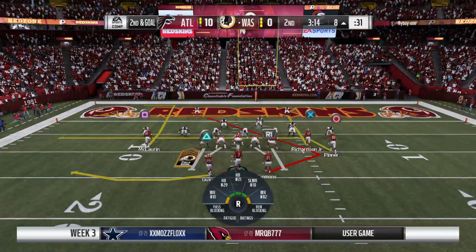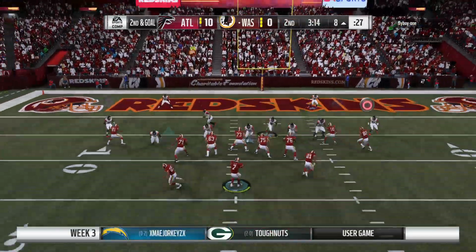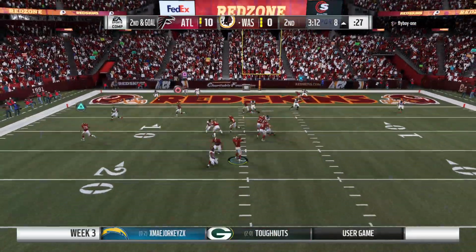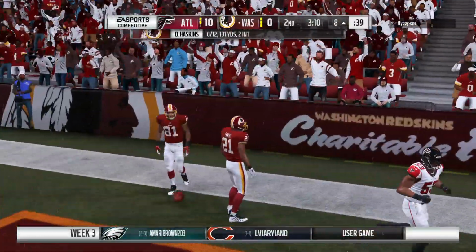Yeah, that's where the physicality. Nice job forcing the contact and forcing the incompletion. Yeah, Coach Ford would have loved that play. Throwing over the middle, but it's incomplete.